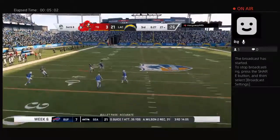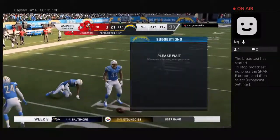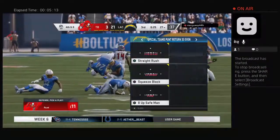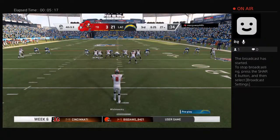Working out of the gun, Winston. And that is incomplete. We're into the second half now, and this is an offense that continues to struggle to sustain a drive. Looks like they're just totally out of sync, whether they're running the ball or passing the ball like we saw there. I don't know. The rhythm seems off.